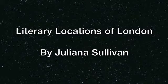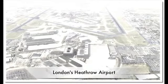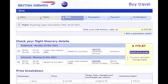This is the journey you will be taking in the last week of October 2011 to London, England, to visit the houses of your favorite authors and the locations of some of your favorite books. First, you will be departing from Logan International Airport at 8:05 p.m. on October 24th, and you will be arriving to Heathrow Airport at 7:45 a.m. on October 25th. This will cost you a mere $775.97, or approximately 478 British pounds.